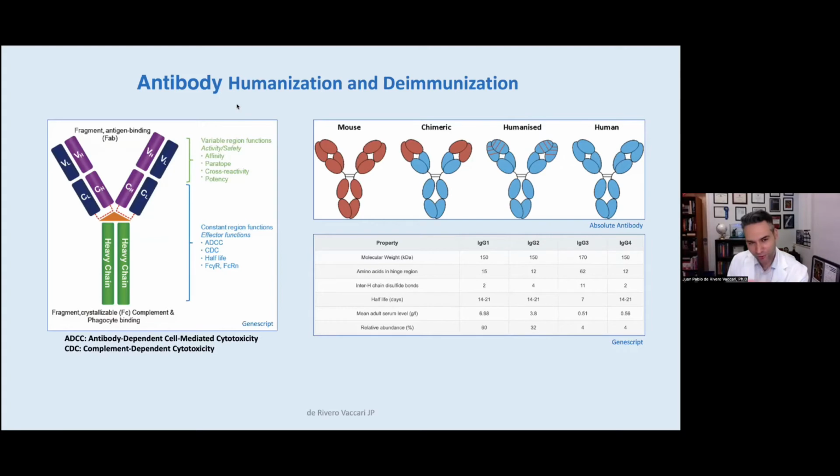So the first step was to humanize and de-immunize the antibody. Within the process of humanization and de-immunization, there are different things that you have to consider, because there are IgG1, IgG2, 3, and 4 immunoglobulins that can be used as therapeutics, and you have to be careful because all of them have different half-lives. So for instance, making a monoclonal antibody as an IgG3 antibody would be a bad choice because the half-life is 7 days. So you want obviously a longer half-life, otherwise you'll have the patient receiving infusions more often than not. So we went with an IgG4 antibody.